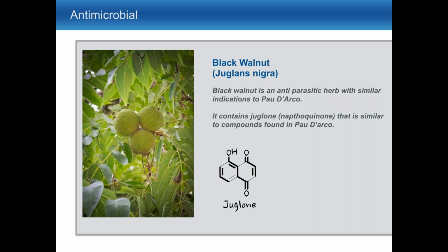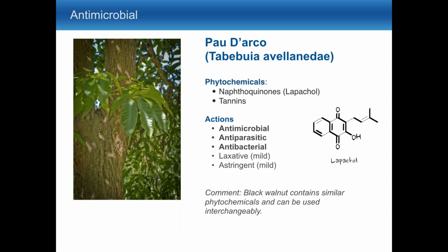And pau d'arco, you'll have to go to South America to find it. Even when I was down in Mexico a couple of weeks ago, it's used as an ornamental tree. Sometimes it'll grow these big, beautiful pink flowers, so it's often used in ornamental trees in cities. So if you're in a tropical city in Central America or South America, it may have been planted because it provides shade and has some really nice, pretty flowers.